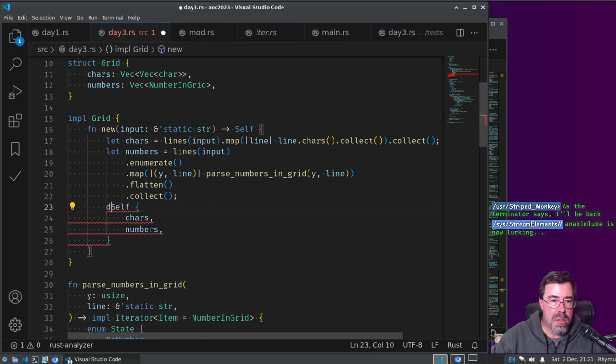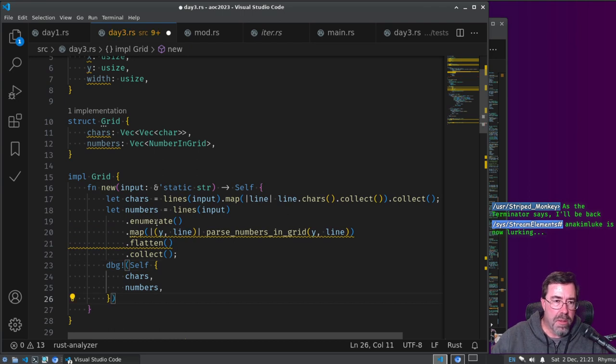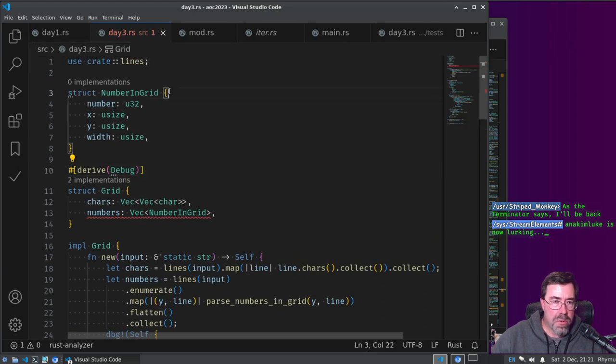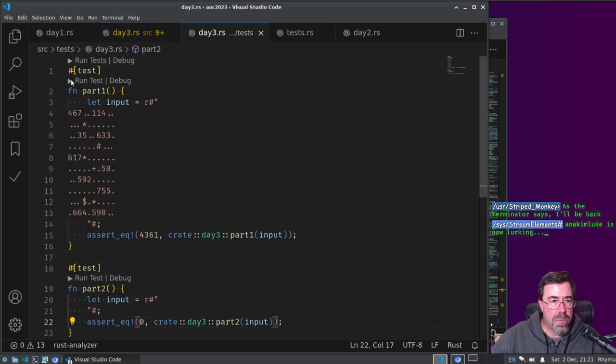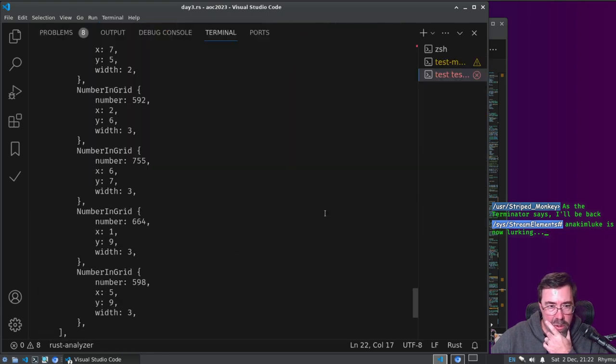And I can't do that. I can if I derive Debug from here, right? And then I have to derive Debug on that too for that to work. Okay, so then let me close a few things. Run this test and see in the debugger. Okay, it's kind of hard to read.